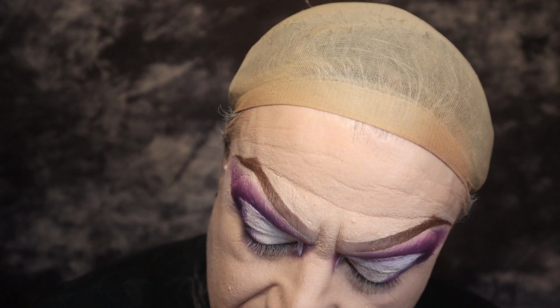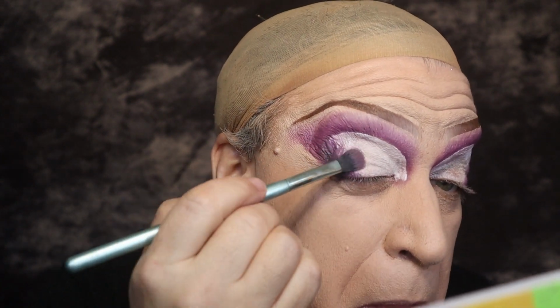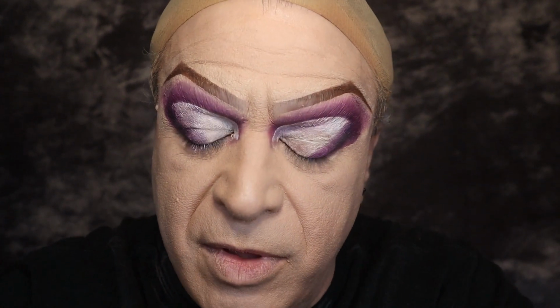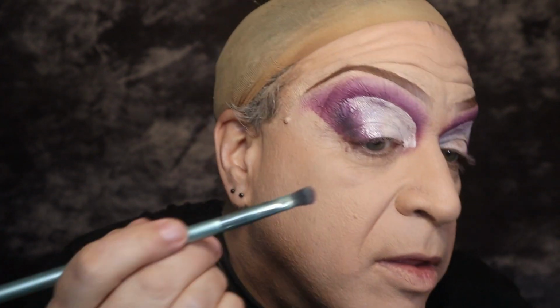Okay, I put the NYX primer down. I'm going to use my Kaleidos packing brush. Let's see how this applies. Oh, that's not the right brush. Not the right brush. Let's go in with this.